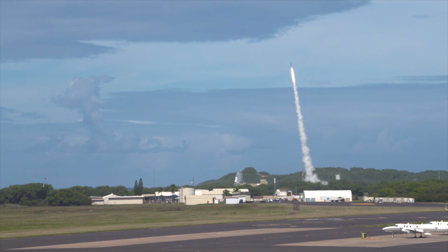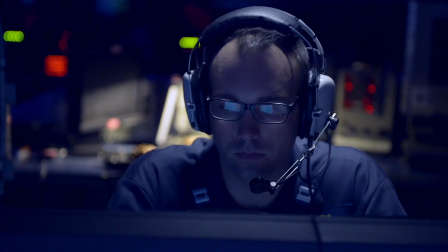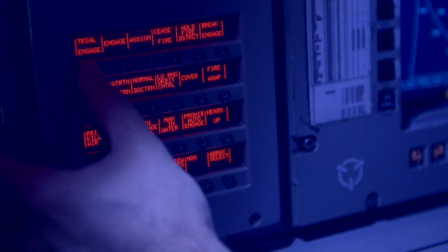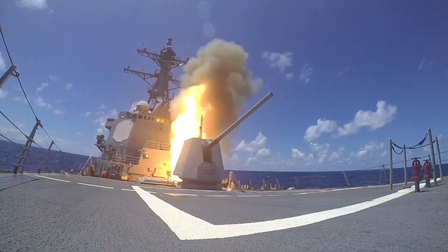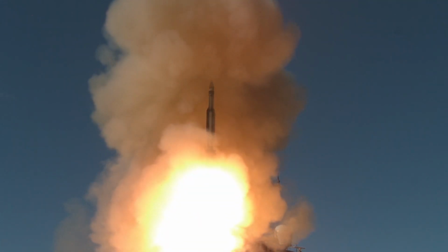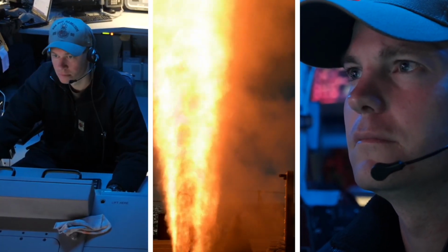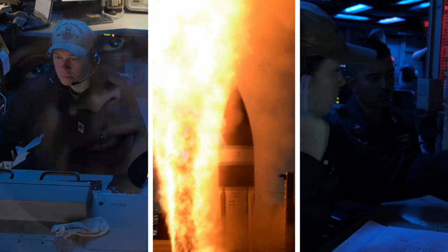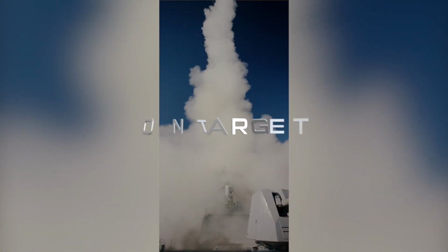Vigilant Wyvern highlighted the Aegis integrated air and missile defense capability, combined with the professionalism of the USS Carl M. Levin crew, to build confidence in the missile defense system and demonstrate the commitment of the U.S. Navy and Missile Defense Agency to defend the United States, its deployed forces, allies, and friends from missile attacks. Aegis Ballistic Missile Defense, on target.